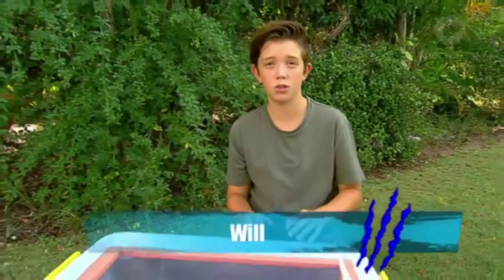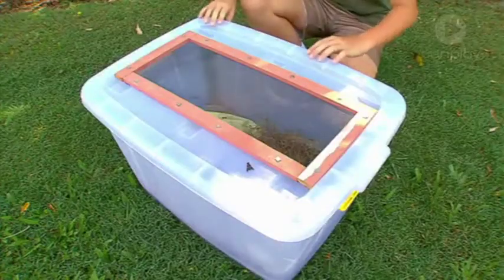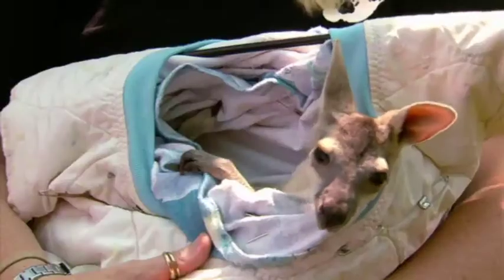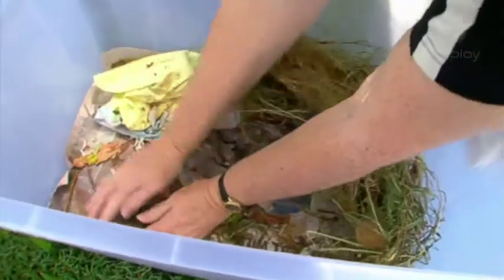Inside this box is an awesome Aussie mammal, but we reckon you might not have heard of it before. Any guesses? It's not a kangaroo, not a wombat, or even a possum. Let's get Kathy to help us out.